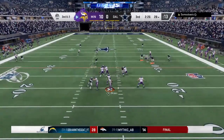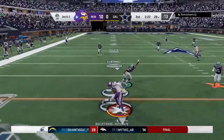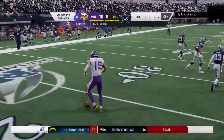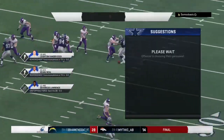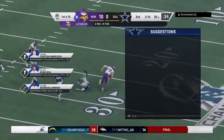Now Breeze. Open man is Thielen. It's complete. And he's going to have the first down yardage as he's down at about the 30-yard line. It's a first down following a gain of 3.